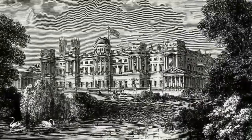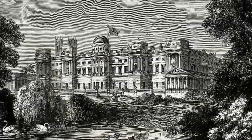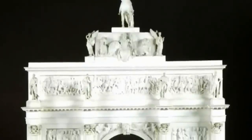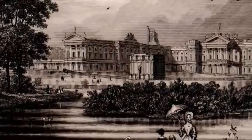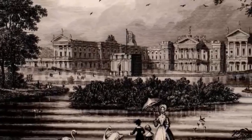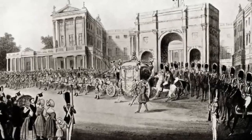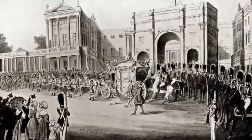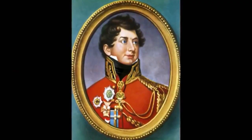However, the back of the palace was relatively dull in comparison with George and Nash's plan for the front. The pièce de résistance was a marble arch. The arch was built in front of the palace as its grand entrance, from marble from Italy. Every time the monarch swept through there, it would be with an imperial grandeur. But unfortunately, George never did get to sweep through the arch. He died in 1830, aged 67, before his grand palace was completed.